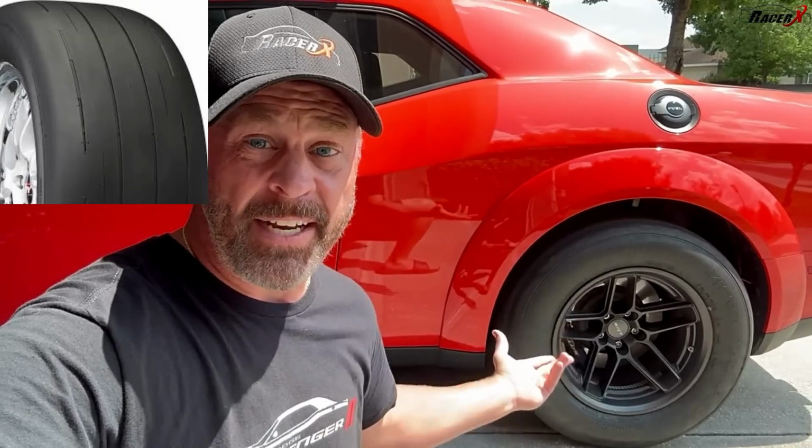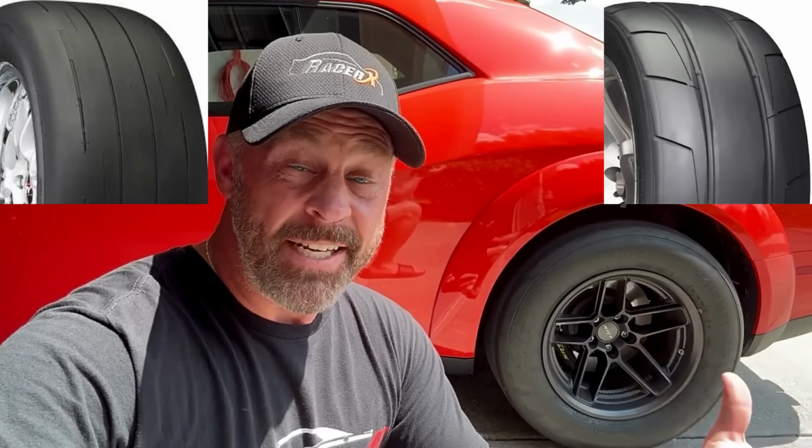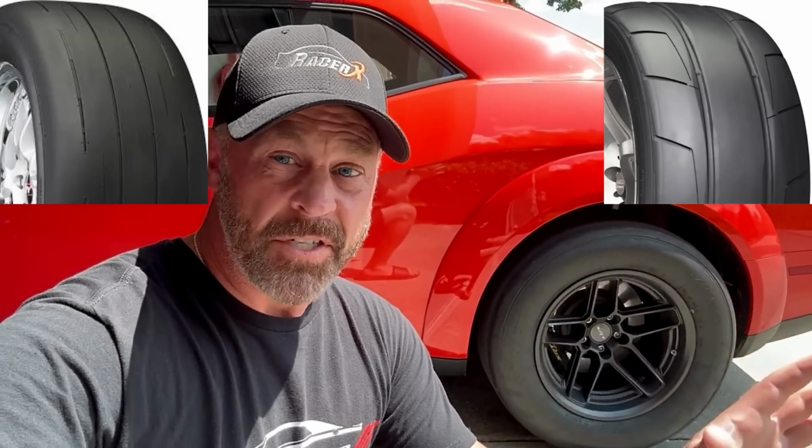Whereas with ET Street Rs, which is what comes on this, a 17-inch ET Street R Mickey Thompson, which is really great at the track, very sticky, but if you get caught in the rain, you might as well just park it, or you're probably gonna go into a ditch, which I have done in my old Hellcat with the exact same tire on it. And yeah, so a 17-inch versus an 18-inch NT05R that has little grooves cut in the tire. So if you get caught in the rain, it actually did okay. So big difference there.